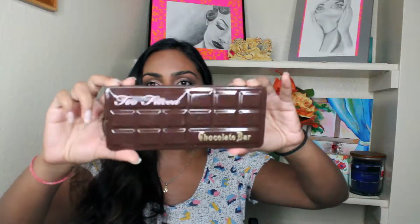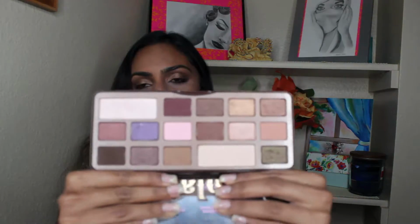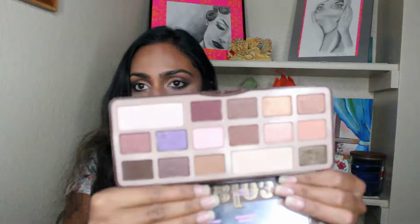Okay, so for eyeshadow, I have two things to share with you guys. My first is my favorite palette, which is the Too Faced Chocolate Bar palette. I don't think that's a big surprise. I think this is the best palette out there. If you had to get any one palette to get rid of all your palettes, this is the one palette that I would keep, because you get a good range of colors in here. You get some transitions, you get some shimmery.